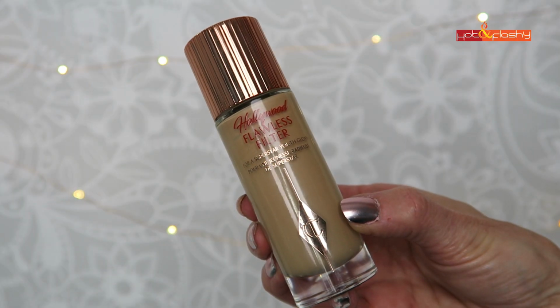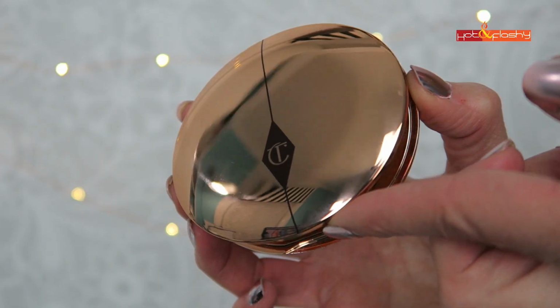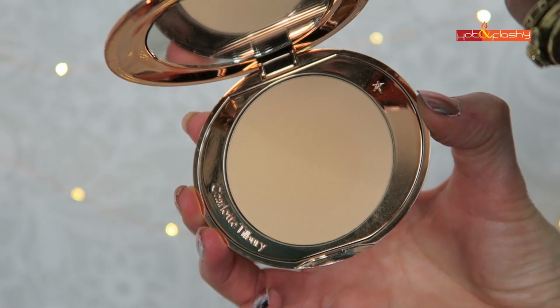So a new brand to Sephora is Charlotte Tilbury, and I know a lot of people are really loving the Charlotte Tilbury products. So this is a great way to get your tried and true Charlotte Tilbury things or to try some new things. 2 of my favorite products of hers are the Hollywood Flawless Filter and the Airbrush Flawless Finish Skin Perfecting Micro Powder. I have this guy in shade 4 medium and I have the powder in 2 medium. I discovered these about a month and a half ago and I love them both.